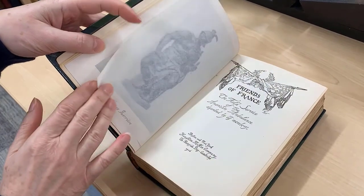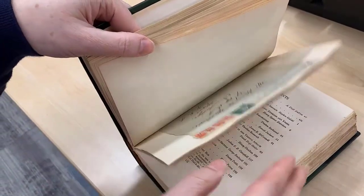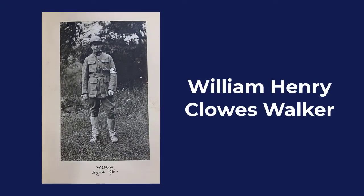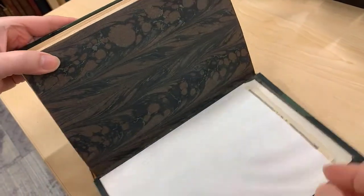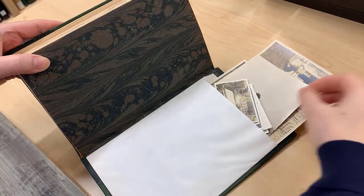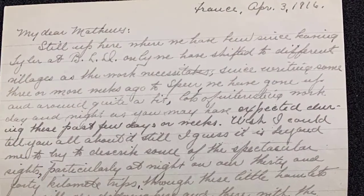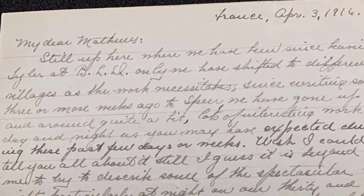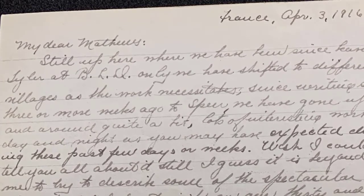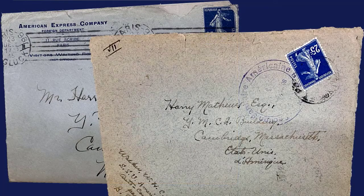The copy in the Falk Library is a unique volume that includes personal memorabilia sent from the fields of France by William Henry Close Walker of Hingham, Massachusetts, to Harry W. Matthews. The handwritten letters and photographs are mounted on 26 added leaves of pages or held in a back cover pocket. The 11 letters from Walker to Matthews were written between December 16, 1915, and May 13, 1916, during the first months of Walker's service as an ambulance driver.